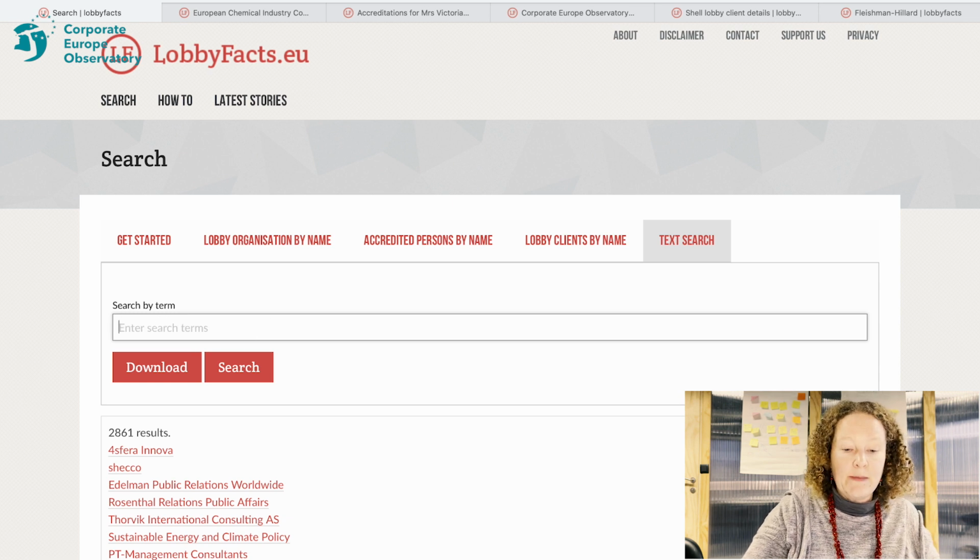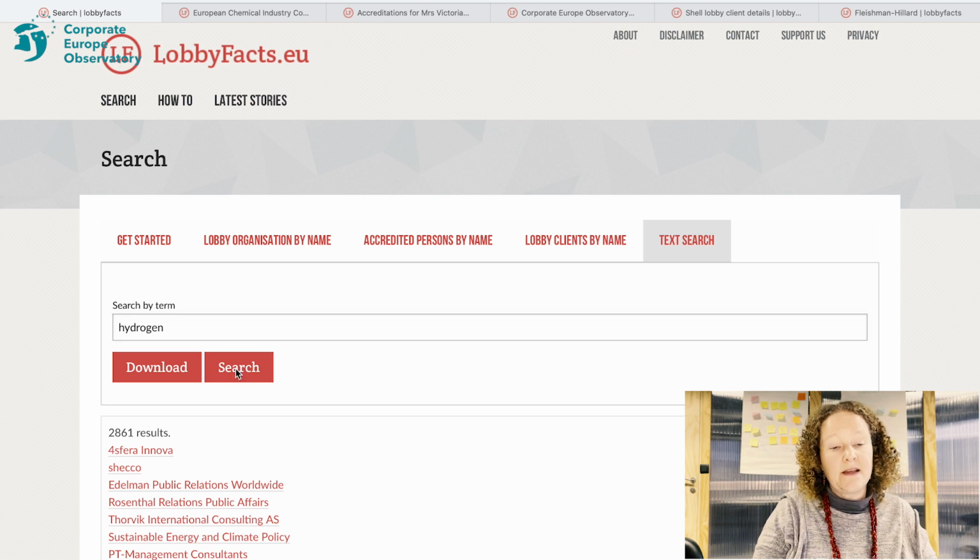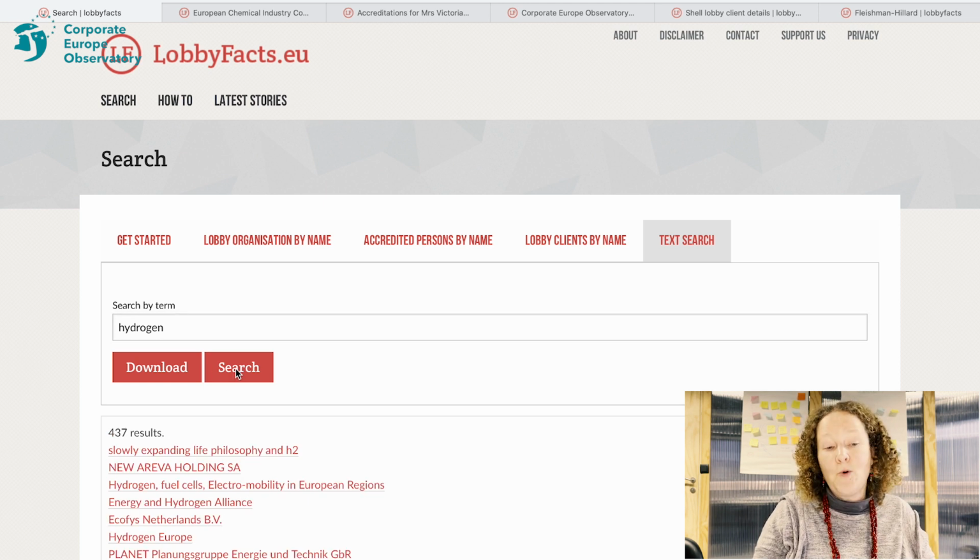But if we put in something more specific, say hydrogen, for example, and search that, you will get a more precise set of results, and those can then be downloaded, and you can do a broader set of searches with that. So if you are interested in finding who is lobbying on a particular dossier, a particular topic, then this would be the search to use, and you can use different terms, different versions of the same file name in order to put together a complete list.